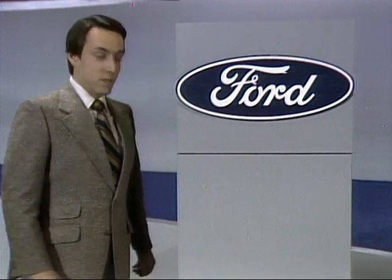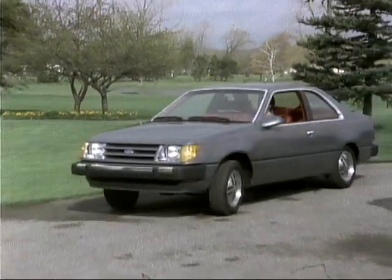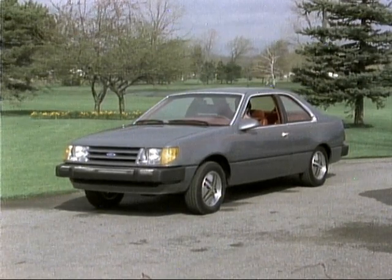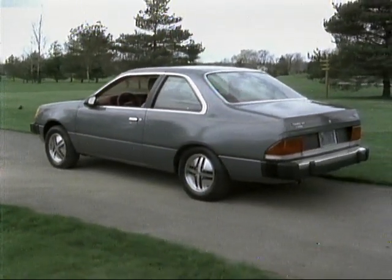It would be called Tempo. It comes to you in 3 series and in 2-door and 4-door body styles. This is Tempo. Already, it's making its presence known in America. It's a car that will expand our selling opportunities into the lucrative mid-size car market.